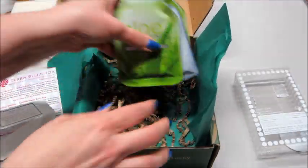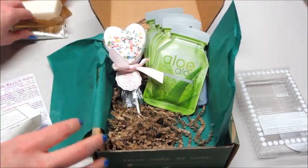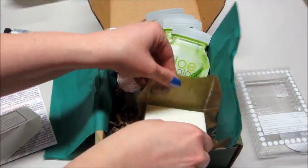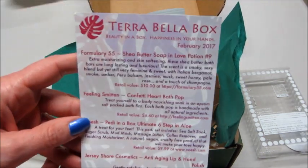So this was a really awesome box. All these items I know I will love and will definitely use, so that's awesome. If you're interested in Terra Bella, of course I will link all their information below.